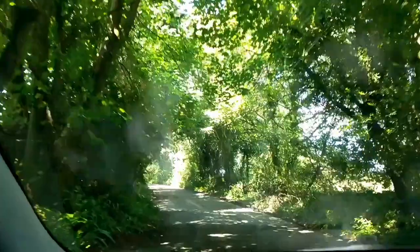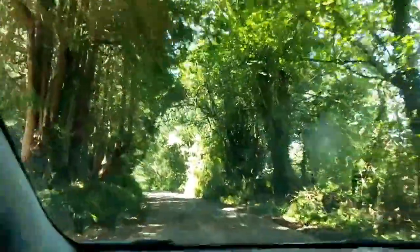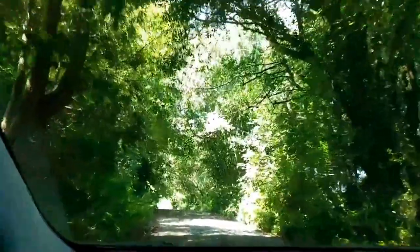Okay, so we are off for an adventure. We're going to be doing a Poldark tour. So we have a rental car. We're going to be exploring the beautiful South England coast for the first time, something I never thought I'd do. So we're taking the back roads and this is what it looks like from the car.